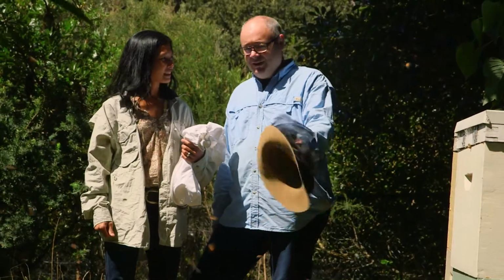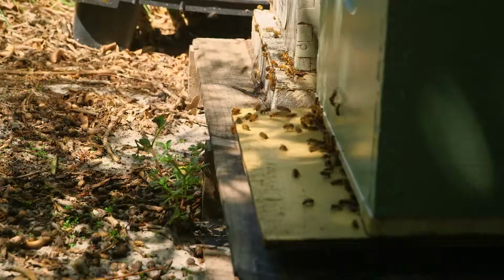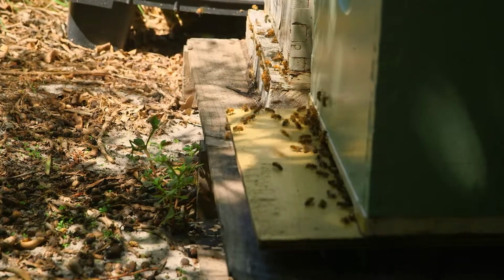Well, bees are just doing what they should be doing. They're out there collecting nectar and making honey, and they're not really worried about you. No, I think we're more worried about them than they are of us.